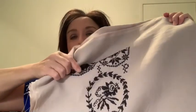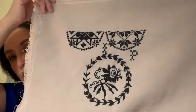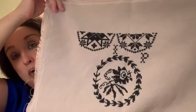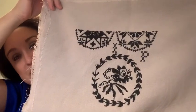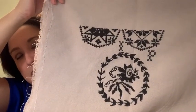Anyway, I had to take out the circle part here because the only bad thing about stitching this is if you're one stitch off, your whole design is messed up. So I had to go back and fix something, but it wasn't that bad. Everything's perfect now and I'm happy. I think it's beautiful. And I'm real happy with the fabric.